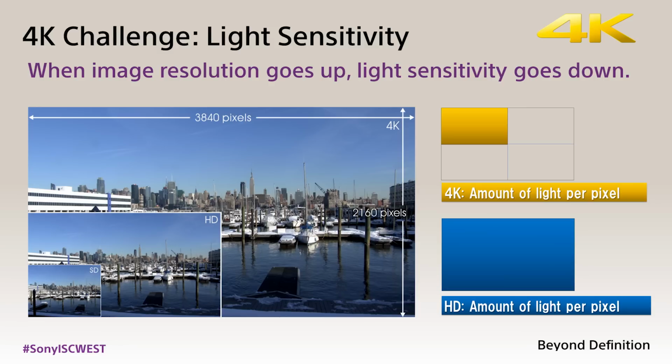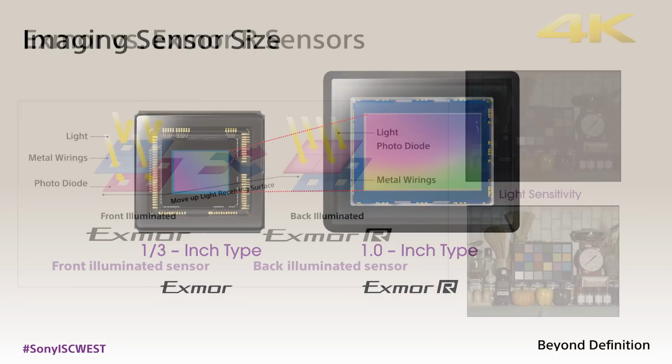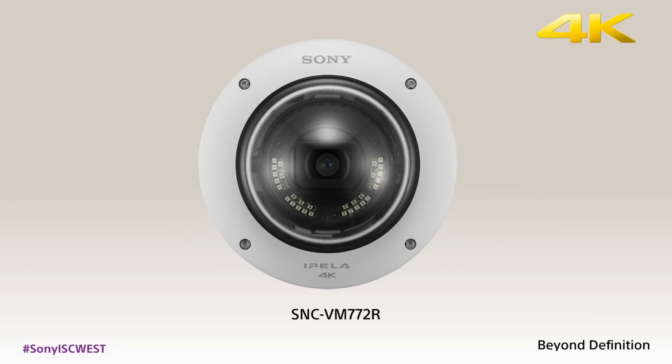To address this issue, Sony has developed several unique technologies that improve the camera's light sensitivity, particularly in low light situations. First, Sony increased the size of the image sensor, allowing the camera to capture more light as the environment darkens. Secondly, we changed the way that the camera brings in light by using a back illuminated structure rather than a front illuminated structure. We were able to double the camera's light sensitivity characteristics with this. Third, we added a built-in infrared light source for nighttime shooting, which is not available on any other 4K camera on the market. Finally, we gave the camera an industry-leading 2.9 times zoom lens that is well matched to the image sensor. All of these advancements improve light sensitivity and provide better image quality in 4K.